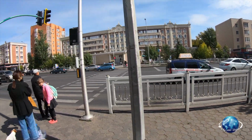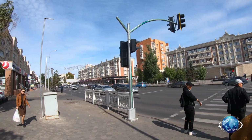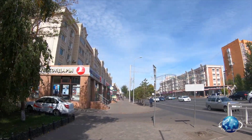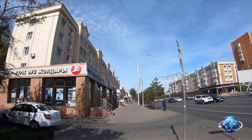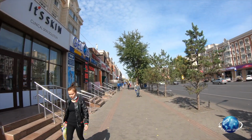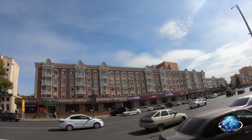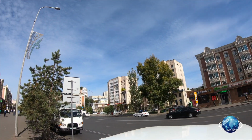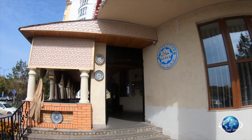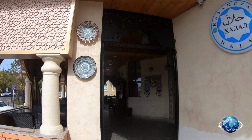So just taking a walk in the old part of the city, which is the right bank. And as you see in the background, the buildings show the difference compared to the left bank, where the left bank is mainly modern. And here, the old city on the right bank, you find most of the old buildings, 20 years old. So this is the Turkestan Cafe, a very traditional cafe.